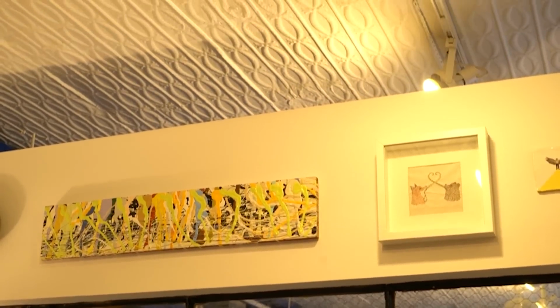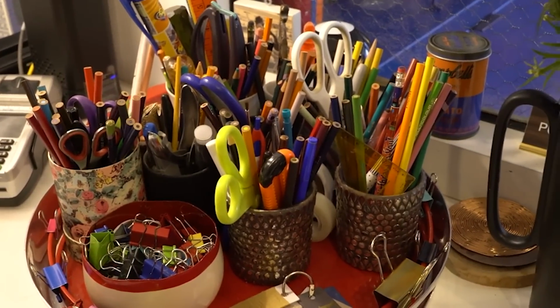There's a lot of pencils. I love colored pencils, so you're gonna see a lot of colored pencils here. I have never met a colored pencil I didn't like.